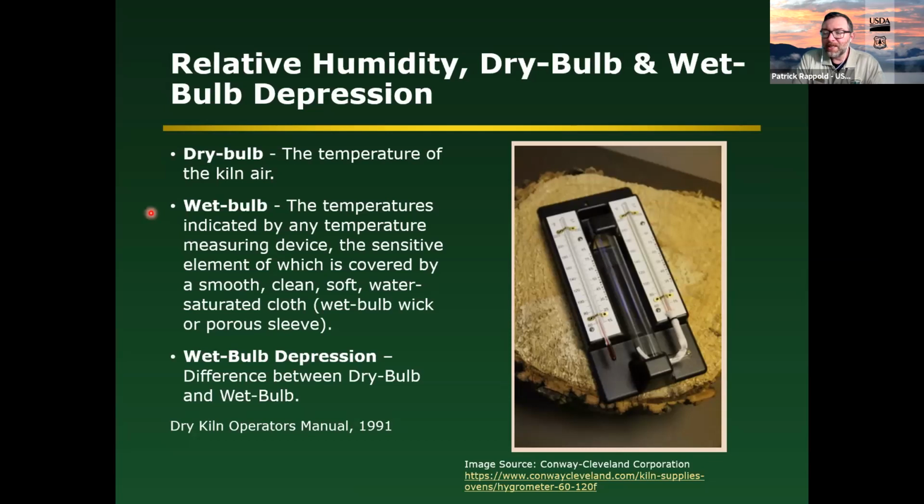Relative humidity is a function of your dry bulb and wet bulb depressions. The wet bulb depression, I don't have a formula for it. It's simply the difference between the dry bulb and the wet bulb temperature. That's why you want to carefully and consistently validate the readings within your dry kiln with a hygrometer to make sure you're getting the correct values. This wet bulb depression will give you a lot of information about how your kiln's doing, how aggressive you are with the drying. Typically when we start making the schedules, we'll be looking at the dry bulb temperature and the wet bulb depression.